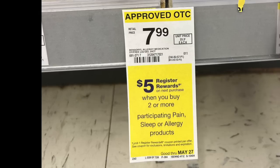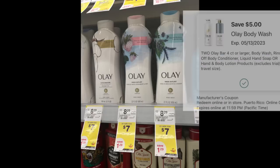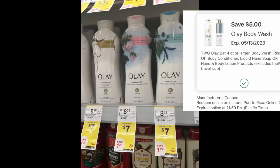And this is the promotion in store only, that when you buy two, you're going to get back a $5 store register reward. Pay attention to that. So that's why I'm not recommending to do this as a curbside, to do it in store. Also, two of the Olay body washes for $14. We have a $5 off of 2. And the weekly promotion for this is to buy two and get back a $4 register reward. So that's why do it in store.